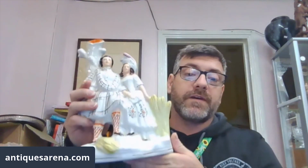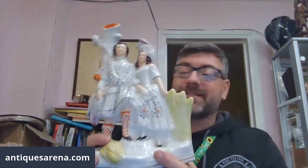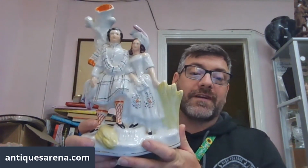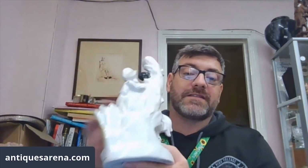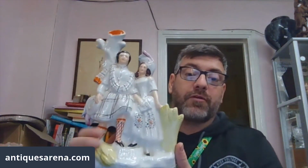I've got a bit of a mixed lot. Some come over the door, some I've purchased at a car boot sale. So we're going to start off with something that has died a death. This is a 19th century Victorian Staffordshire flat back. They never decorated the backs, always meant to go up against a mantelpiece. And this one depicts Robert Burns and Mary.